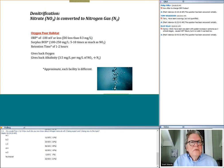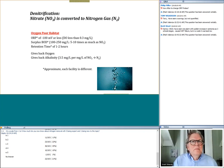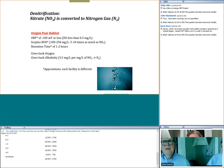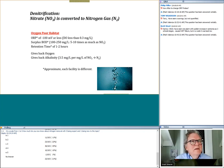So we need an environment that's low in oxygen. I like to use as a rule of thumb an ORP of minus 100. The textbooks tell you you need about five times as much BOD, but think about that. You need the BOD that doesn't happen on days 3, 4, and 5 in your bottle. You need the BOD that's going to happen in the first couple hours. So if possible, the stronger the BOD, the better.